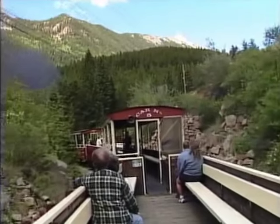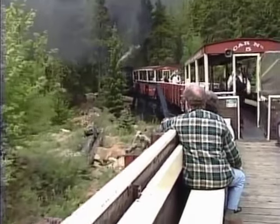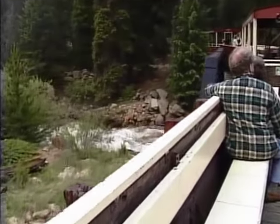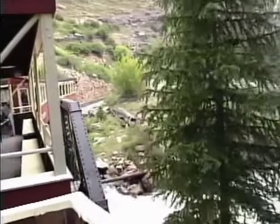Heavy tourism continued on into the early 1900s. However, as highways were improved and more dependable automobiles were built, people began to turn to their private cars and trucks for their business and pleasure travel in the mountains, rather than taking the train. Passenger business dwindled, and in 1927, the railroad discontinued passenger service.